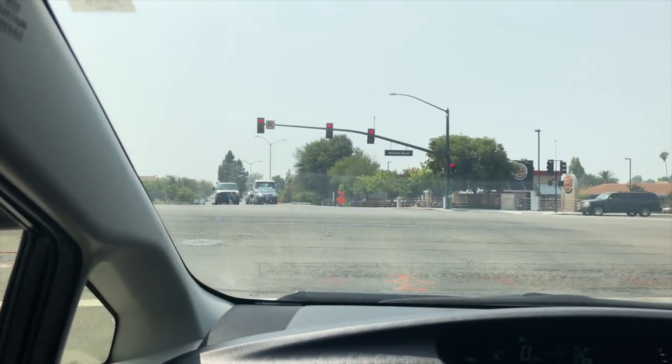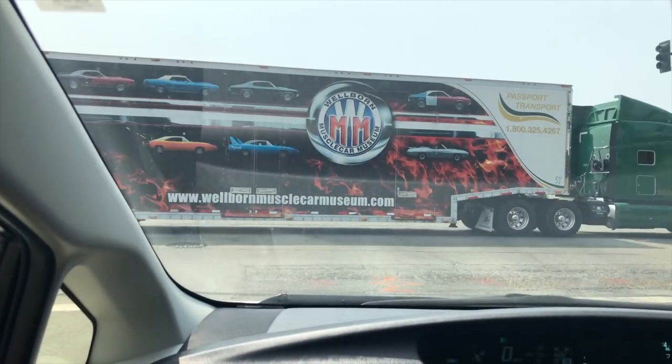Wait a second. Oh, there's a truck again.